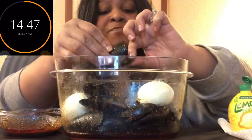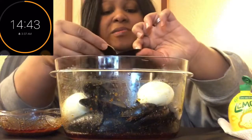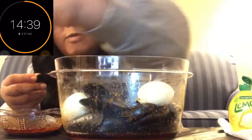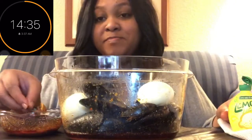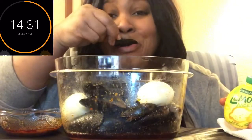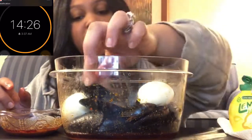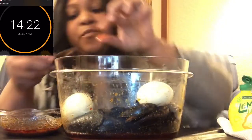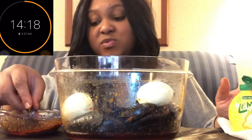child, be ready. See, look, we got two of them in there. Oh my God, how does that happen? I would really love to know. You in a pot, you just gonna run to somebody else's shell, huh? And yes, they have to be black mussels.